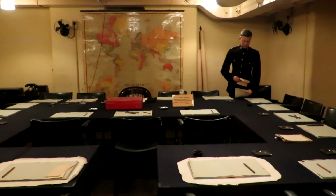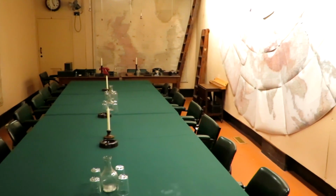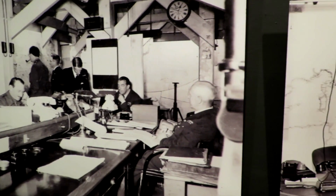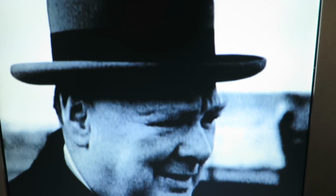This wicked man, the repository and embodiment of many forms. This is basically where Churchill and his cabinet conducted the war from. These rooms were in use non-stop for the whole of the war, so the lights stayed on down here for like 6 years. Churchill's cabinet met here 115 times between 1939 and 1945.